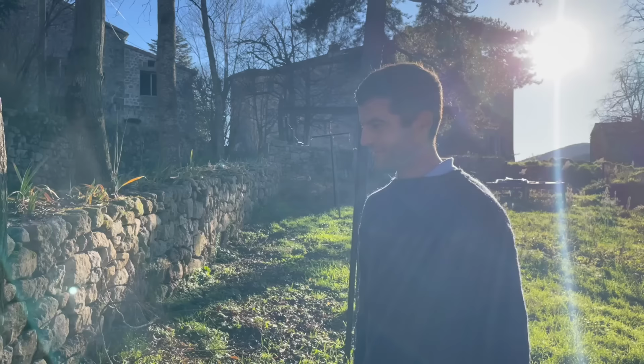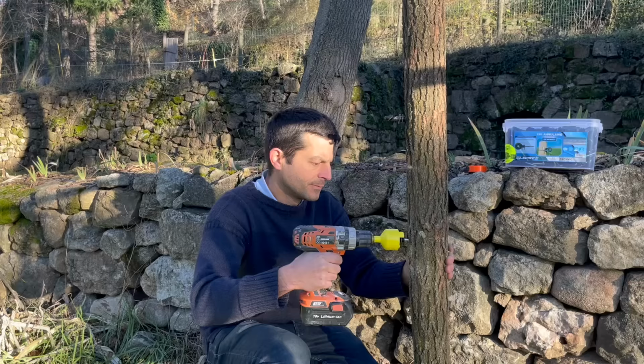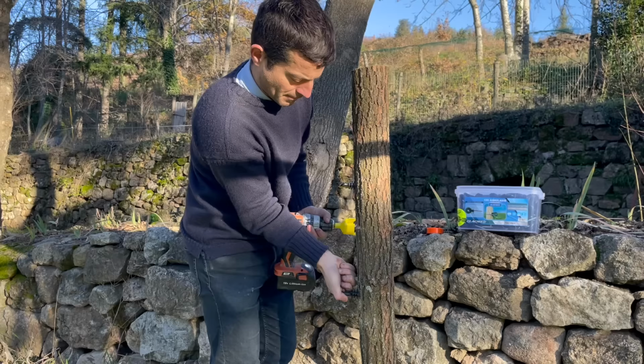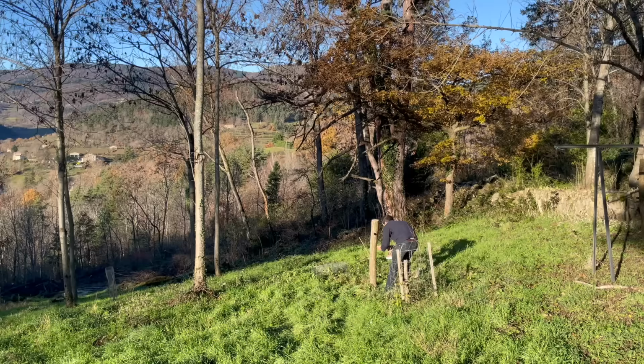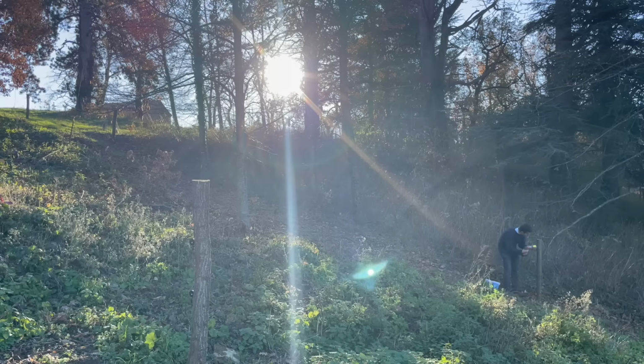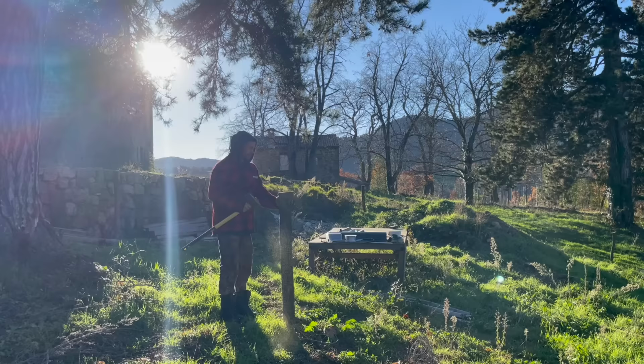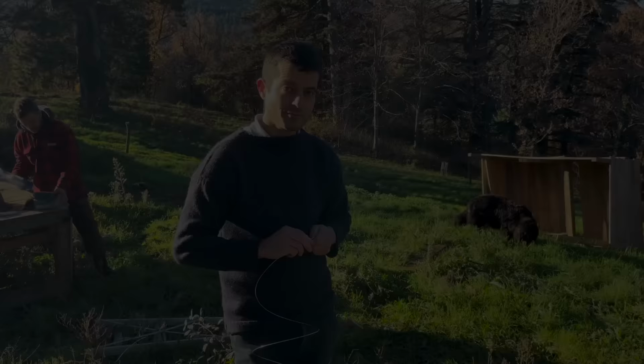I'll go get a post mark. Yeah, I've got that one there to do, and we're good then. Then put the insulators. Now I need to put the wire, and then we're done.